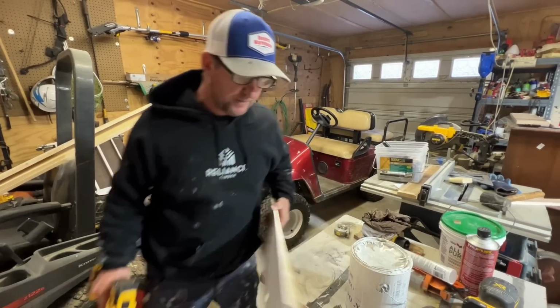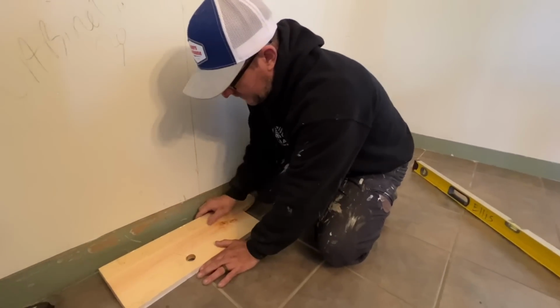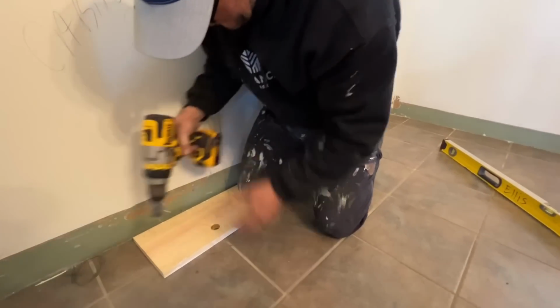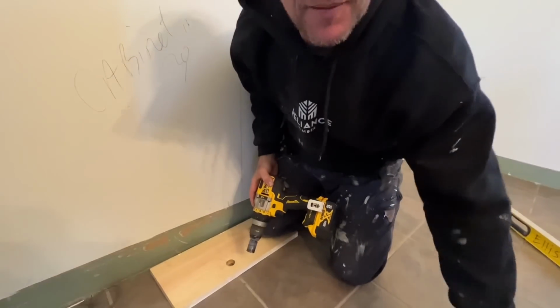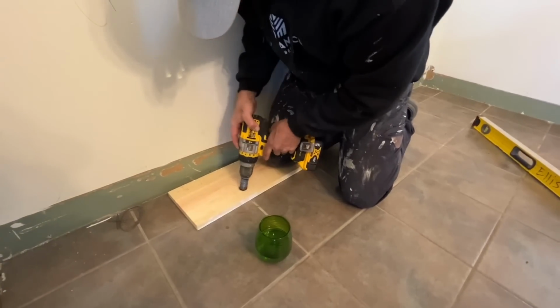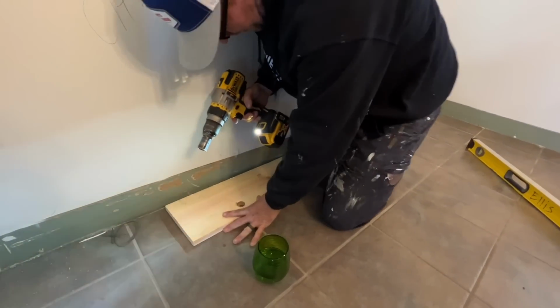Let's go give it a try. My scrap piece of wood here. I know where I want my hole. I'm just going to center that up over there. Put a little pressure on my wood. Can I say that? I don't know. And I do have a little bit of water too that I'm going to use to get this going. So there we go. Ah, she's dancing. I got to hold it better.